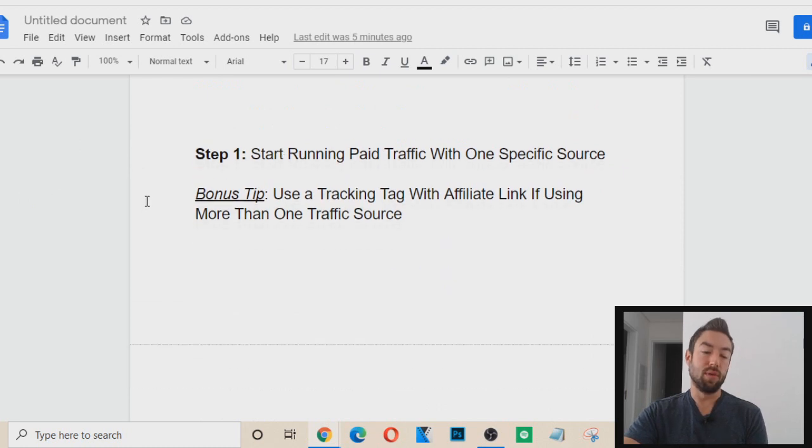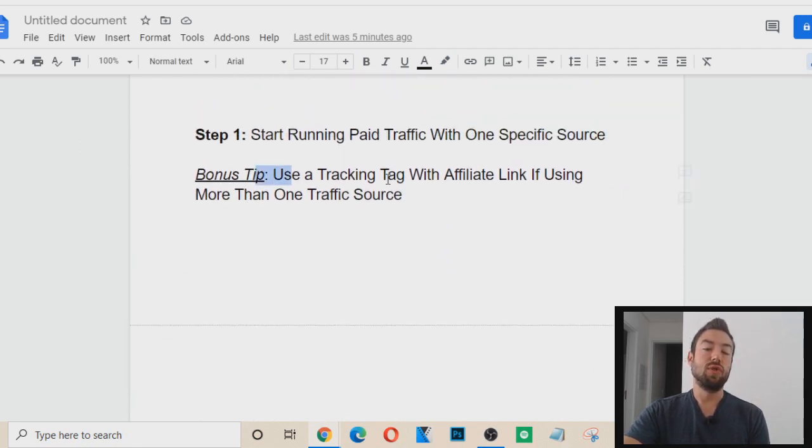Now, the bonus tip, real quick though, is we want to use a tracking tag with the affiliate link if using more than one traffic source. So again, for whatever reason, if you're promoting on Instagram, if you're promoting on Facebook as well, or maybe udemy.com, which is another place to find solo ads, and you're also using Traffic Authority, we want to add a tracking tag to our affiliate link.